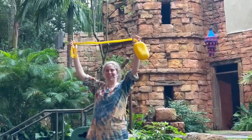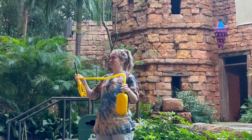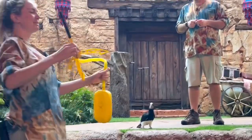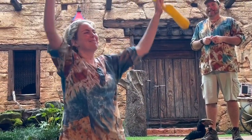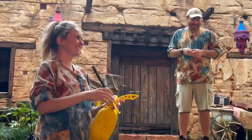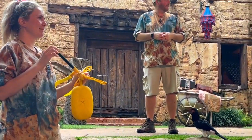Does anybody know what this is? Shout it out if you do. Rocket launcher, right? A stomp rocket, but I've kind of modified this one a little bit. So today, it's going to be a grape launcher. We're going to shoot a grape up into the air and see if Harvey can catch it. He's intrigued by this. Yes. Does someone want to help me test it out? Actually, anybody want to help me try it?